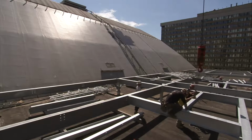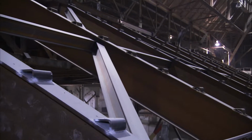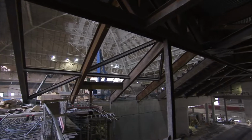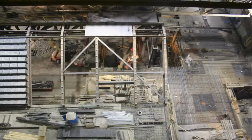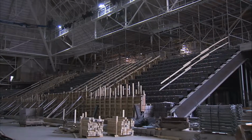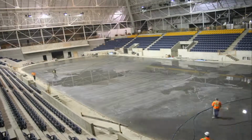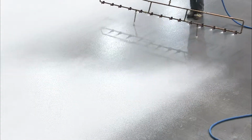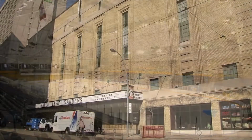Once the installation of the AC roof framing and the interior steelwork came to an end, NRE was on standby as the construction crew finished their work inside. The steel was framed in, concrete was poured, and the finishing touches were completed. The result of all that hard work? A completely renovated and reimagined Maple Leaf Gardens.